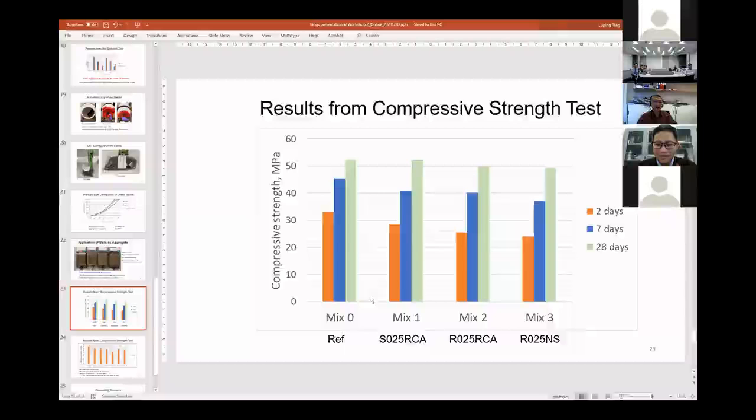You can see that this is the reference with natural sands, and this is with our 70% green sands. In the beginning, the 2 days data is lower. At 7 days, it becomes closer. At 28 days, it is completely similar.